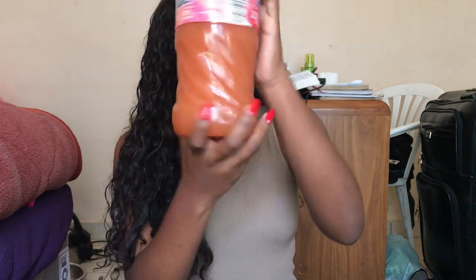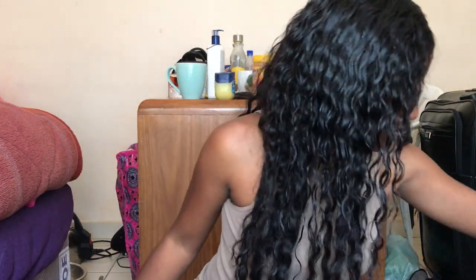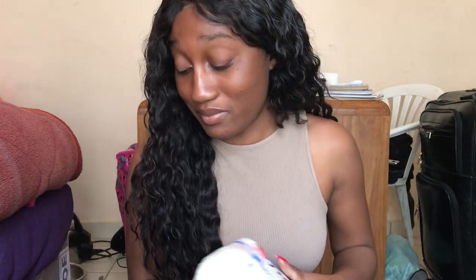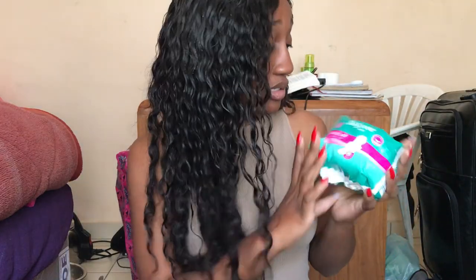This 2 liter of fruited guava, that's what I take to school right now. If I'm not taking water, I'm taking that. Also have this samp. I'm not sure if I told you guys, but I bought samp and I tried to cook it and it tasted nothing like the way my mom makes it, so I just never try to cook it again. I think that this is all. The rest of the stuff is just like toiletry stuff.